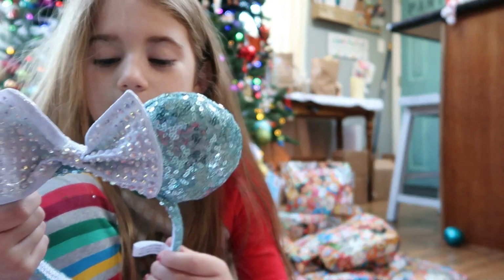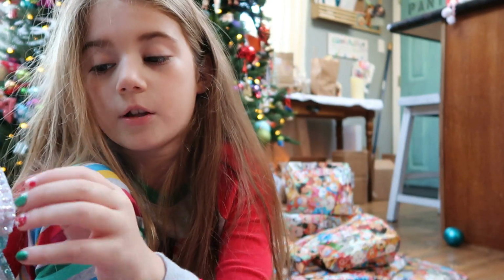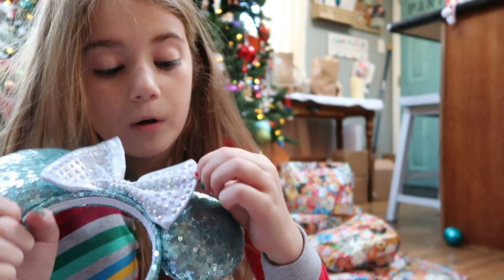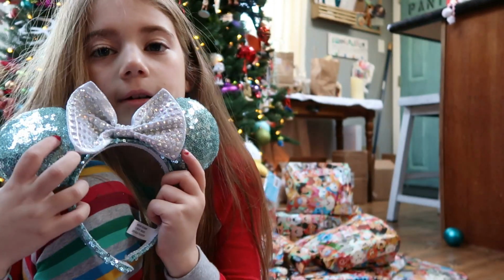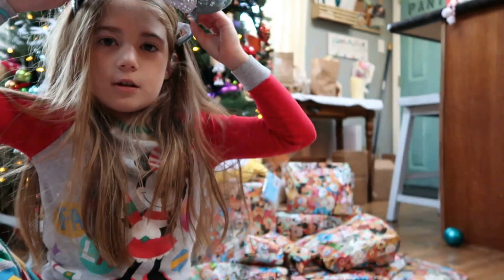My fifth favorite is this one. Because I noticed there's gems on the bow, and there's some blue on the side. Elsa ears. I like it. I call these the Elsa ears.